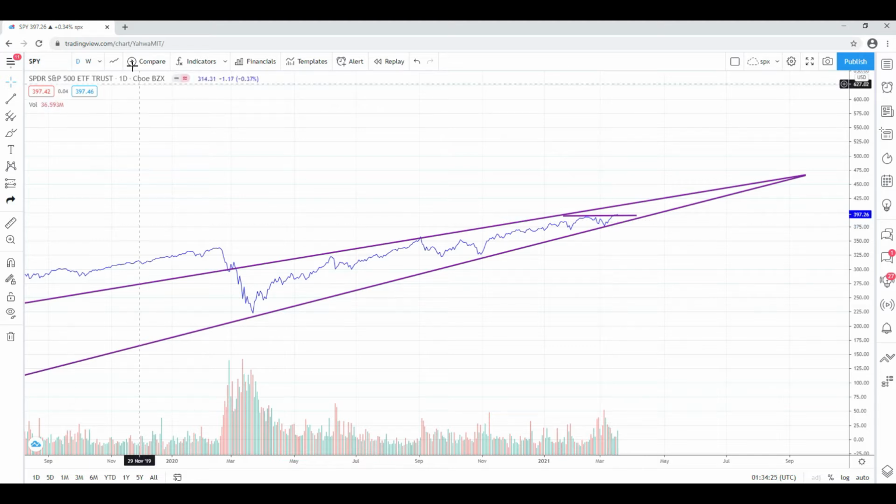And I did that when I went short the SPY as a hedge a couple of days ago, when we initially broke through this trend line. I thought we were seeing a reversal in pattern. I got a little bit cautious and bearish. I'm still cautious, but I'm just no longer short the SPY.